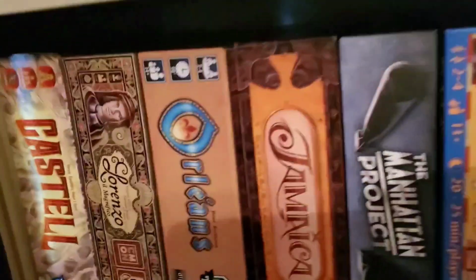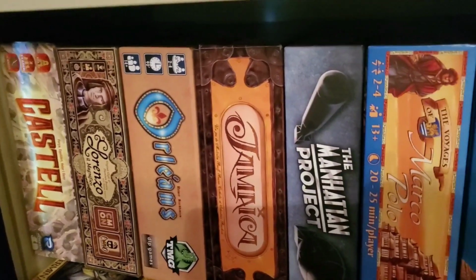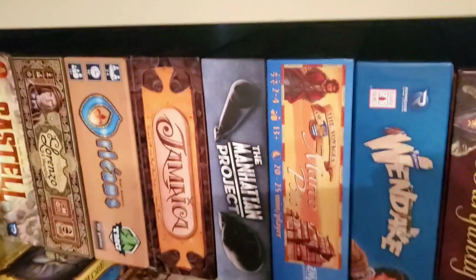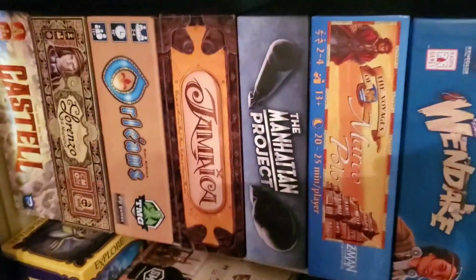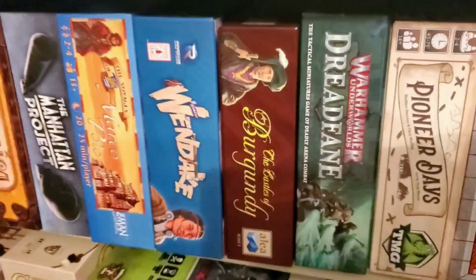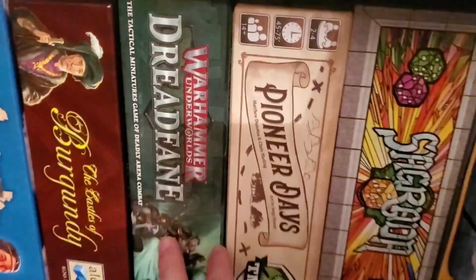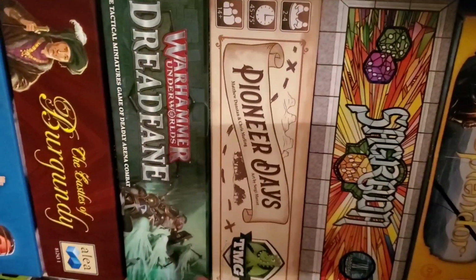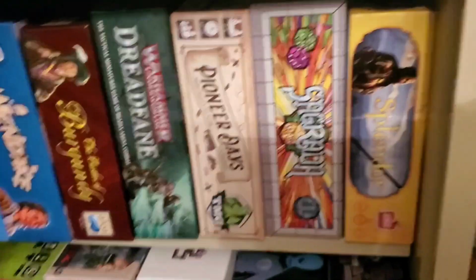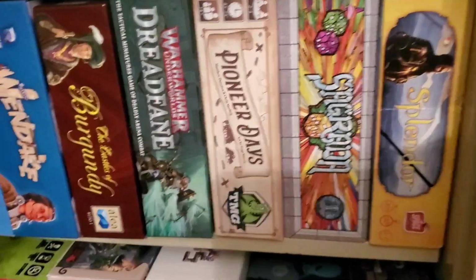So let's go over to the first shelf. We've got some games on the side. Castel is one of my absolute favorites. Lorenzo I've never played. It's been sitting there for like 6 months, and I really need to play it. Orleans, Jamaica, some really good games up here. And here, this Warhammer game, I have never played it. I got it on sale at Barnes & Noble for like $5 a couple months ago, and I still haven't broken it out, but I hear good things.